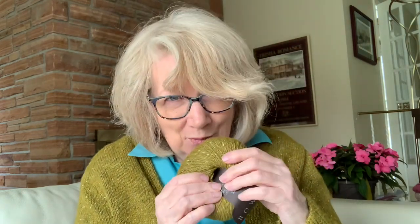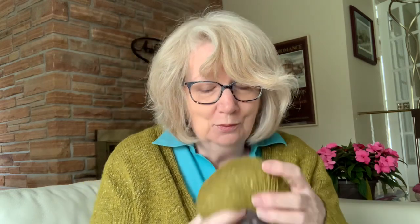Always can use another ball of Rowan Felted Tweed in stash, can't we? Nothing to worry about that. I just didn't like paying all that postage just for one little ball. I had to really resist ordering something else to make the postage worthwhile. Oh, man.